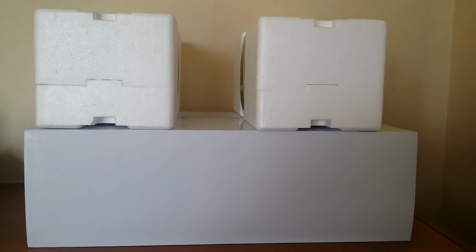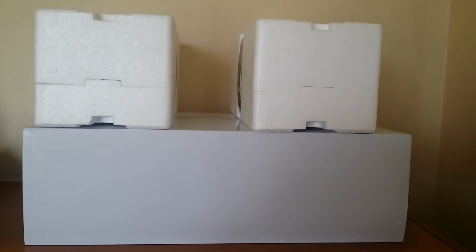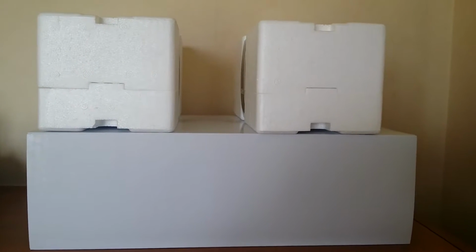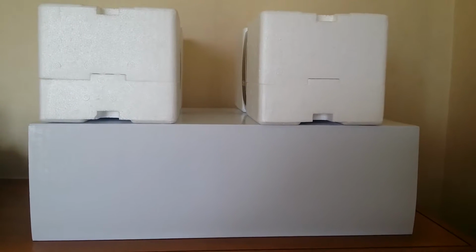So today we're going to unbox this 888 Racing Craig Lowndes 100 Wins twin set. We will look at the car on the left first, and then we'll look at the car on the right, and we'll look at the big display box at the bottom.